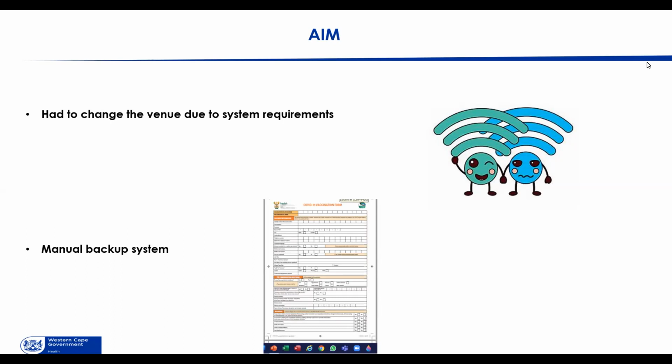So the National Department of Health actually created this manual form. And I must say that in the first few days of our vaccination drive, we made use of the manual forms. The reason for that was that there were many of the vaccinators who arrived at the vaccination venue that didn't have a login. Now, that created a lot of problems.